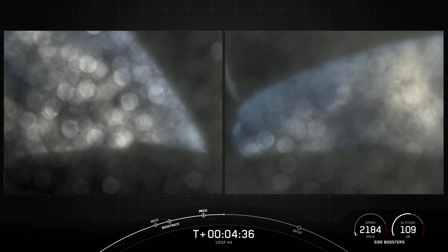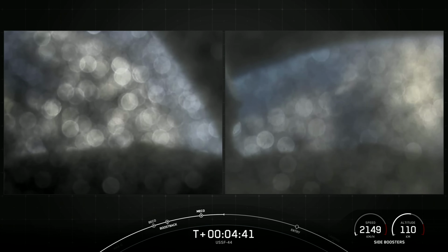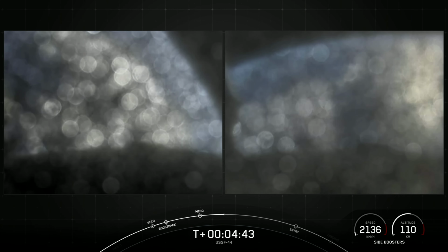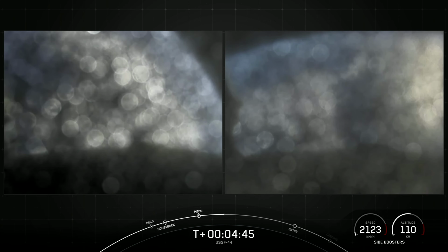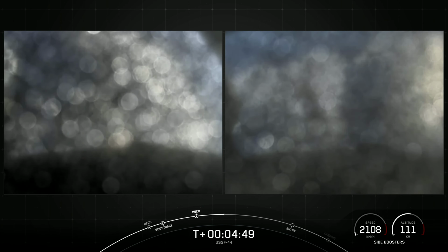the Saudi Arabia-based Arabsat, and as you see there, unfortunately, looks like today's mission the cameras on those side boosters are overall a little fogged over. Falcon Heavy mission, and our second launching a U.S. government satellite. Successful fairing separation.